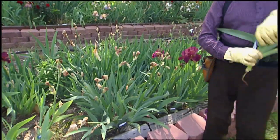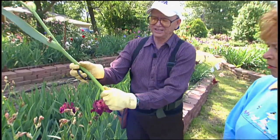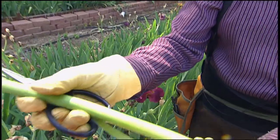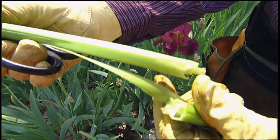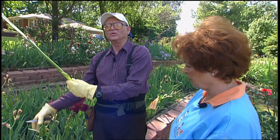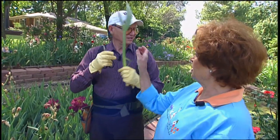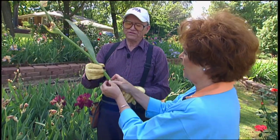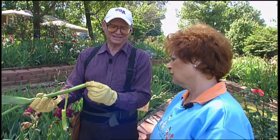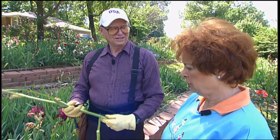And what you've done is you've prevented rot from going into your iris, because this stalk is literally full of water, and there's water all over it and in it. As it begins to die and dry up, that water goes down to the rhizome and will sometimes start rot in the rhizome if you don't snap them off. So does it run down in here, or is it inside the stalk? It's inside. The stalk is full of all that pulp. That liquid is how it took its food up to get those flowers to bloom.